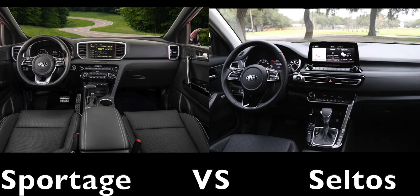But when it comes to the dashboards, like you see in these two pictures, the Seltos dashboard looks a bit more, I wouldn't say luxury, but it looks a bit more futuristic with the bigger touchscreen, the higher quality climate controls, and it does have a bigger screen by the gauge cluster. But overall, for the dashboard of these two vehicles, like the infotainment system, steering wheel, and all that, as you can see in the pictures, I suppose I like the Seltos one a little better, just because it looks more futuristic. Well, I shouldn't say that, but I just like how the climate controls are.